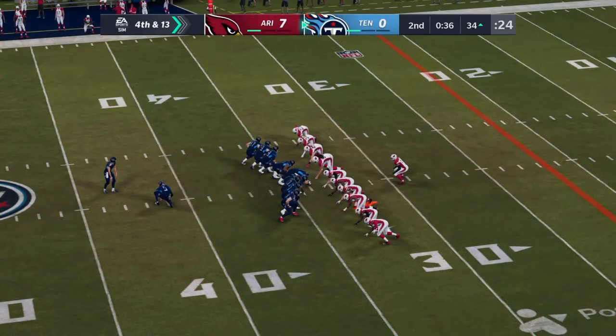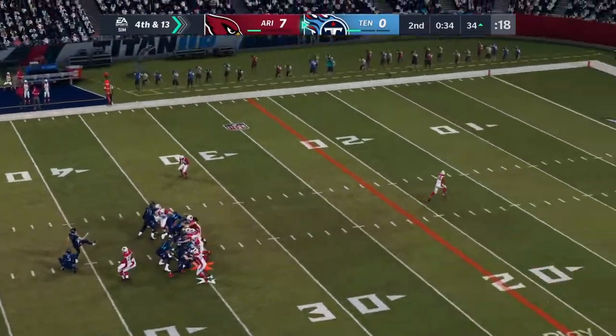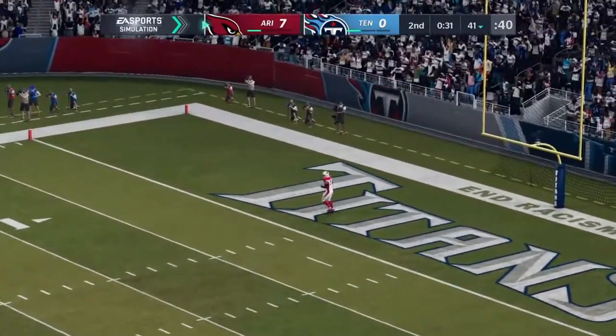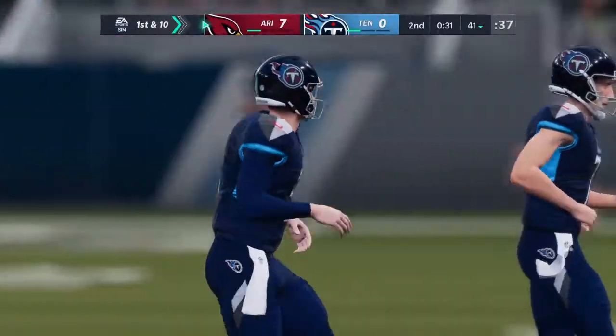Tucker McCann out now for the Titans field goal. On the right hash, officially this will be a 51-yard attempt. And this is off target to the left. Didn't get there anyway. It's no good. And this score will stay right where it is.